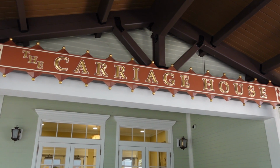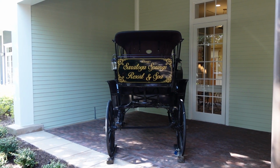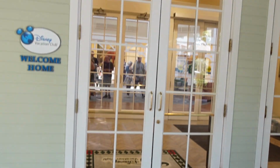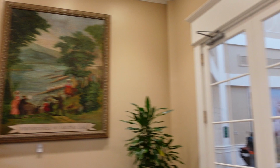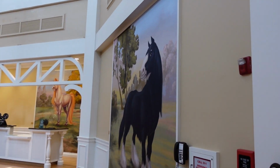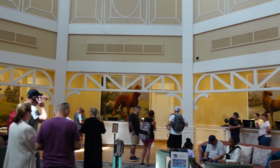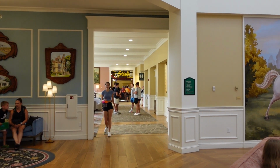And of course, what would a carriage house be without a carriage right next to it? Disney's Saratoga Springs Resort and Spa. And again, it is a Disney Vacation Club Resort. Welcome home, as it shows right here in the carpet. Let's go on inside. As we go on inside, you can see some artwork on both sides. And we're gonna go through these doors. We have guest registration, and of course, many of the different Disney horses lined along the walls there. We won't take a close look at them, but you can get an idea of what you can find here. But let's head down this way.